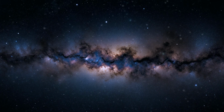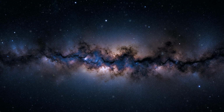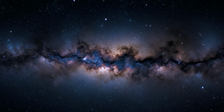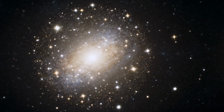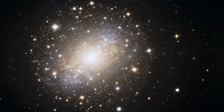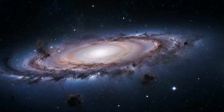As the galaxy grew, it settled into a disk, with gas falling into the plane and forming stars in the rotating disk. The oldest stars in Andromeda's halo are remnants of this early epoch, formed before the disk settled. The disk stars are younger, formed after the galaxy's structure stabilized.